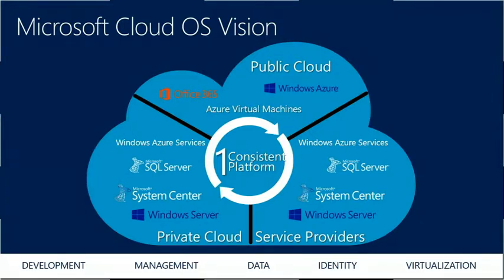How many people here are still on, primarily for their server machines, desktops, server machines, sorry, Active Directory, file servers?